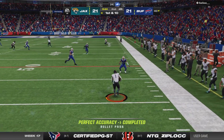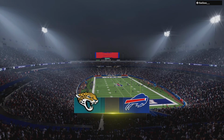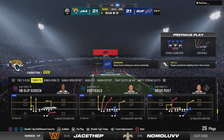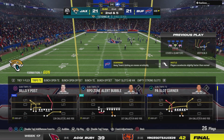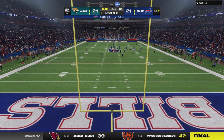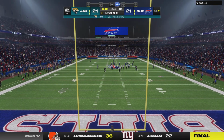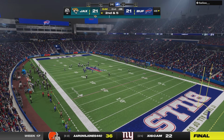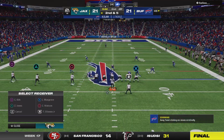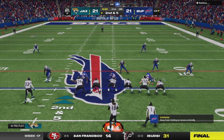Finding ETN here, catching it on the out route. And he'll work free from one tackle, but that's about all as he's taken down. The Jaguars going to go ahead and use their first timeout as they'll stop it with just over 40 seconds to go in the first half. Ball placed at the 45 for second and five.